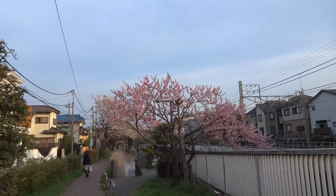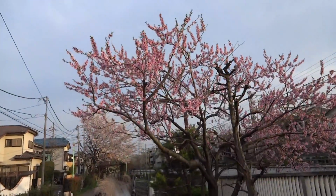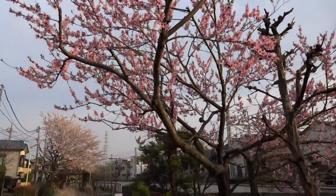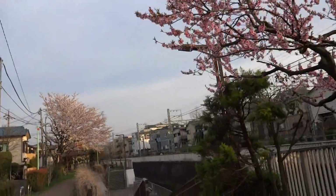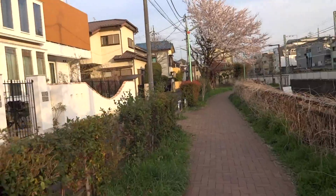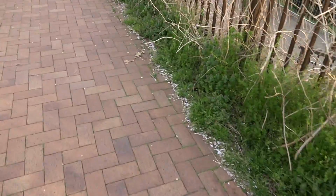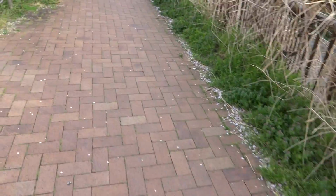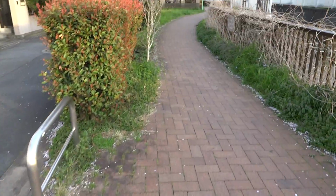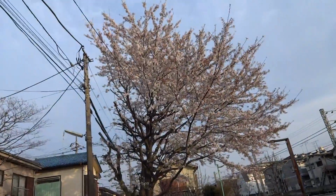I'm not sure. I think that might be the plum blossom. Those plum blossom trees are usually a little bit darker than the cherry blossom ones, but you can see that they're still in bloom here. We've had quite a few different rainstorms, and it's blown a lot of them into the street, as you can see here along the ground. These are a lot of the petals from yesterday's rainstorm, but this one's still in pretty good bloom.